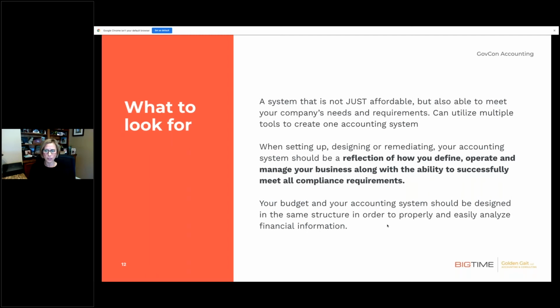And this is a really good time, if you have an existing accounting system in place and you've spent all this time doing strategic planning and putting your budget in place, to ask yourself: is my accounting system set up the way it needs to be set up? If it's not, and you like how your budget is presenting things a little bit better, as long as it's still compliant with government contracting rules and regulations, this might be a good time to remediate your accounting system. So keep that in the back of your mind as well.